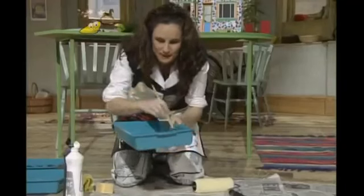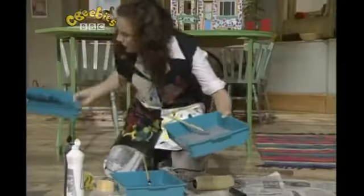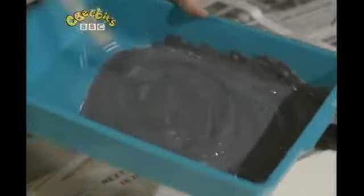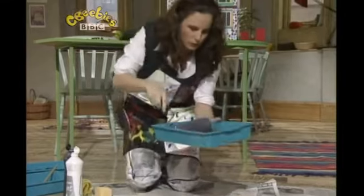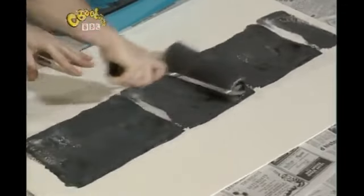But what sort of grey? A little bit of black and a lot of white makes a grey that's really light. A lot of black and a little bit of white makes a grey that's nearly night. But lots of black and lots of white makes a grey that's just about right. That looks just about right to me. Let's have a go. We need a grey that looks like a real road. Roll it down. Well, that's road colour. It's a bit flat and boring, isn't it?